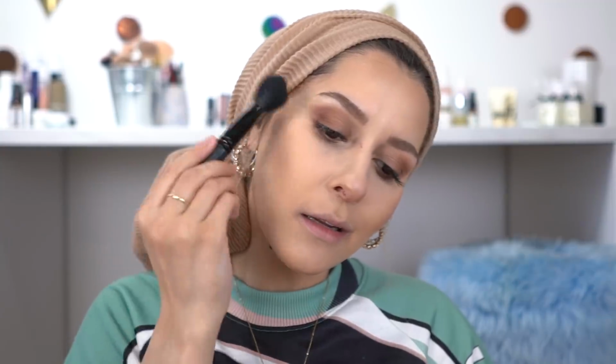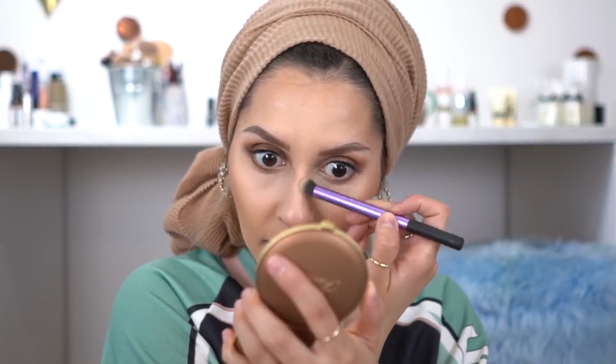It's a bit muddy basically. Just gonna try and get rid of it a bit. I'm gonna do my nose with the milk chocolate shade because it's lighter. Ever so slightly because I don't really know how to contour my nose anyway. I just know that I have 2 bumps in the middle.